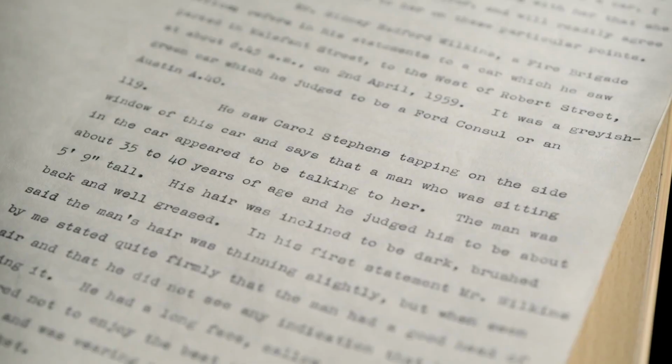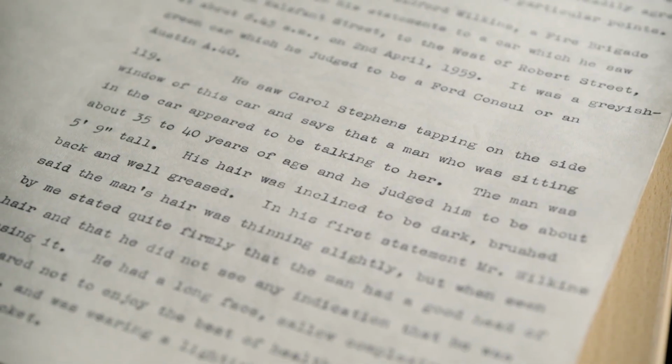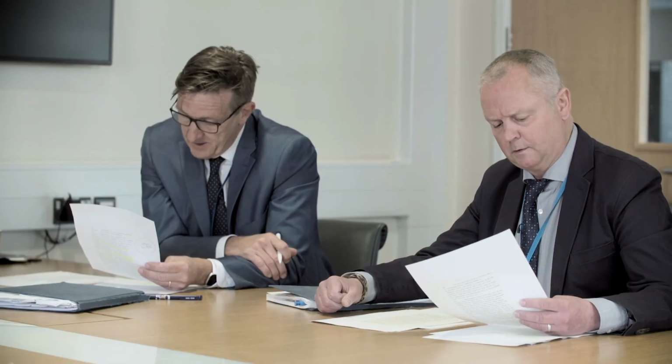He is vital. He has seen the car, he's seen the colour of the car, and he's seen the driver of that car. Other witnesses were only able to give a sketchy description of the man in the car. But from that fireman's statement, Jim, he tends to suggest that the person sitting in the car, they referred to them in the day as commercial travellers, and appeared not to enjoy the best of health, although he was clean-shaven.